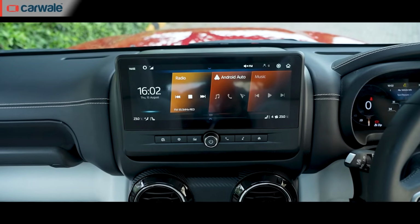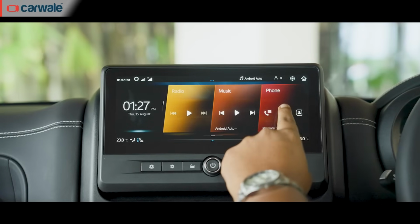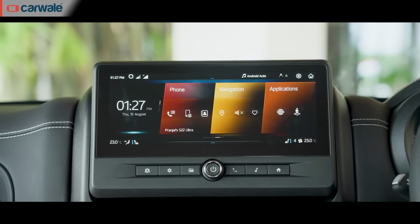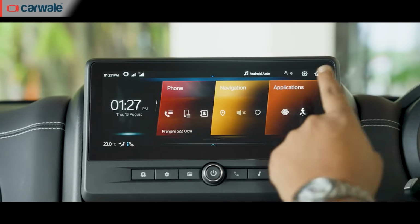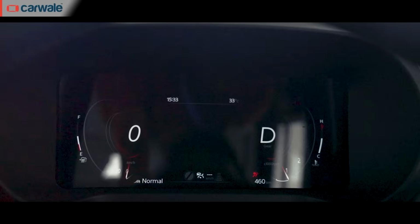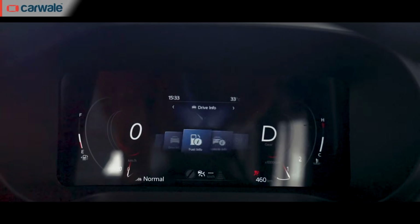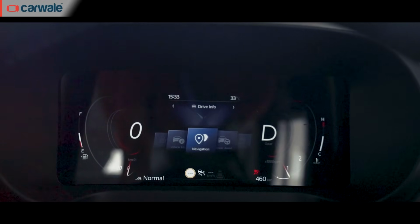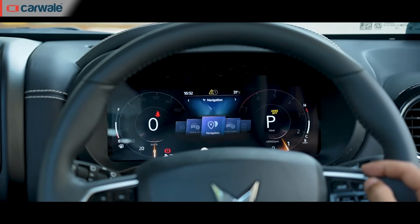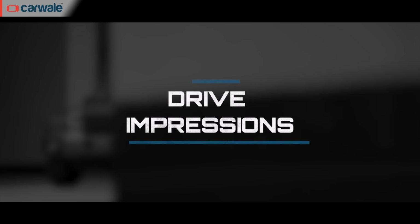You also get wireless Android Auto on the updated infotainment system from Mahindra. Although it hung up on us while we were testing it, I have to admit that this updated user interface is a lot smoother and quicker to respond across the board. The driver gets another digital display with some level of configurability in there, but not really a huge amount. You can cycle through the different menus for settings and functions, including level 2 ADAS.